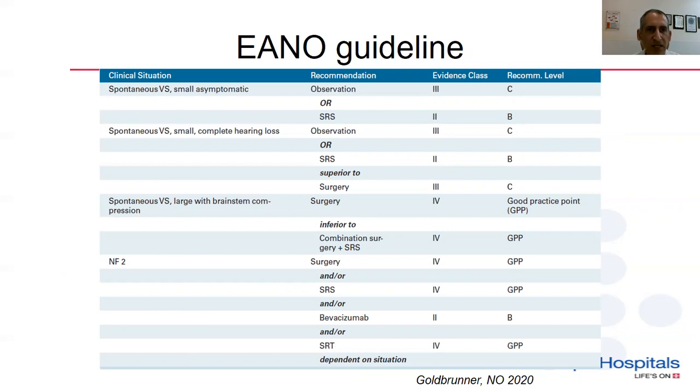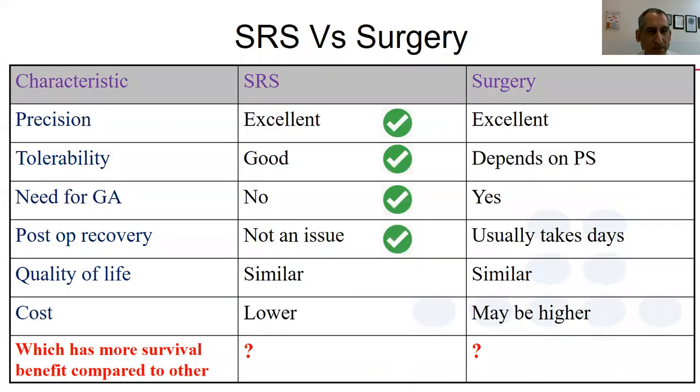The EANO guideline, European Association of Neuro-Oncology, also says more or less the same thing, giving you the options for sporadic vestibular schwannomas which are small and asymptomatic, or slightly larger with complete hearing loss, and then going on to sporadic with large size and brainstem compression, where, as I said, surgery is option number 1. But they have considered surgery inferior to combination surgery and stereotactic radiosurgery. I shall be talking about this hybrid technique later on. For NF2 lesions, the options include surgery and/or SRS and/or bevacizumab and/or SRT, depending on the situation.